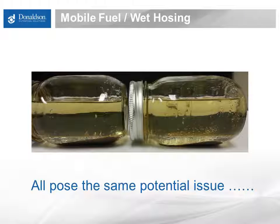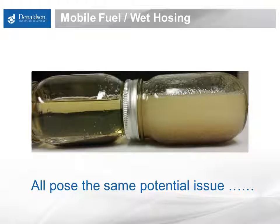But in a mobile situation, that poses a significantly different problem. And that problem is you've moved this tank around and shaken up the snow globe of dirt and water into the fuel. The dirt and water will suspend in that fuel, and generally you're driving that fuel out to a piece of equipment because you want to keep it running and get fuel in it right away. You essentially run out of time for settling out of the material out of the fuel.